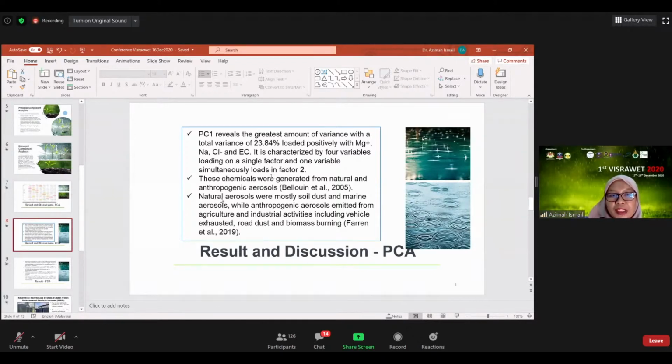Through the analysis, principal component 1 revealed the greatest amount of variance, with a total variance of 23.84%, loaded positively with magnesium, nitrogen, chlorine, and electrical conductivity. This is characterized by 4 variables loading on a single factor and 1 variable simultaneously loading on factor 2. These chemicals were generated from natural and anthropogenic aerosols. The natural aerosols were mostly salt, dust, and marine aerosols, while the anthropogenic aerosols were emitted from agricultural and industrial activities, including vehicle exhaust, road dust, and biomass burning.